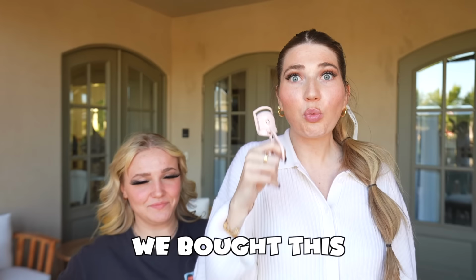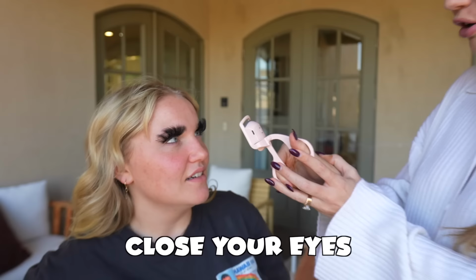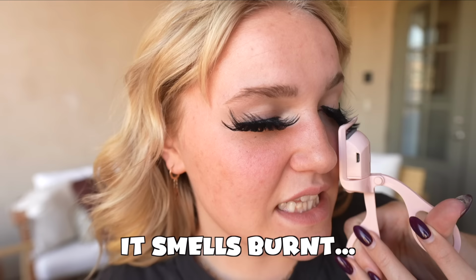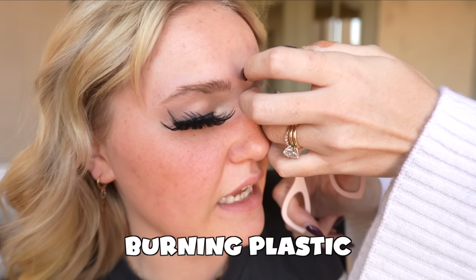Speaking of eyelashes, we bought this heat up eyelash curler and we're gonna try it on Sadie. I'm scared. Close your eyes. It smells burnt. I'm not even using it yet. I know, it smells like burning plastic. Okay, one sec, let's just take this off. Ow. Let's put this on.